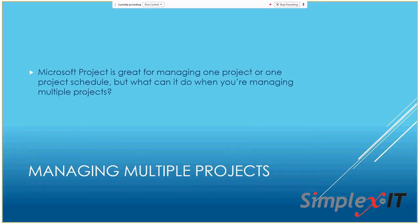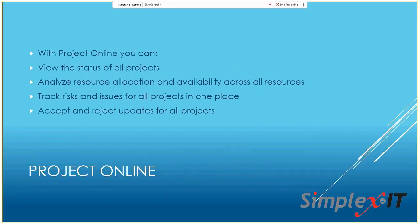So without further ado, let's talk about managing multiple projects. If you're familiar with Microsoft Project, you know that it's great for managing one project. You'll know that you've got to create multiple project files for every project that you're managing. But what happens when you want to see all of those projects in one place, when you want that sort of overall view of how all of your projects are going? That's where Project Online can help.